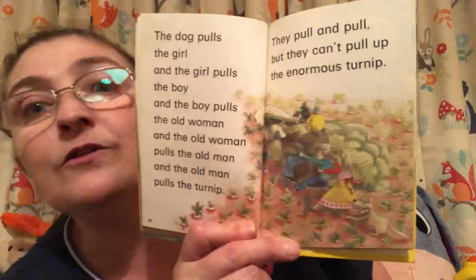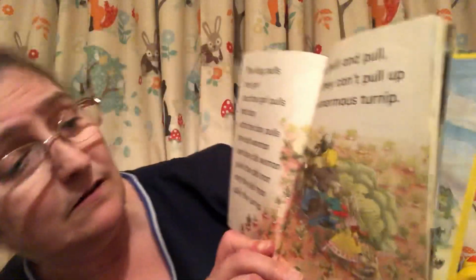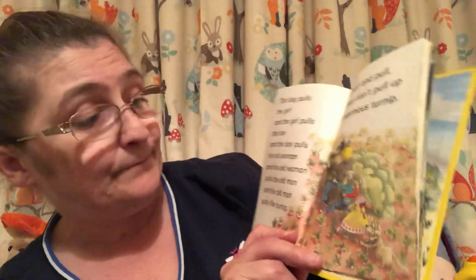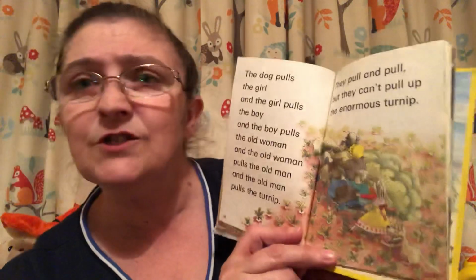I'm getting exhausted just reading it. Imagine how they feel pulling that enormous turnip. Look at them all struggling. They really just can't pull that turnip out of the ground. I wonder if they're going to do it.